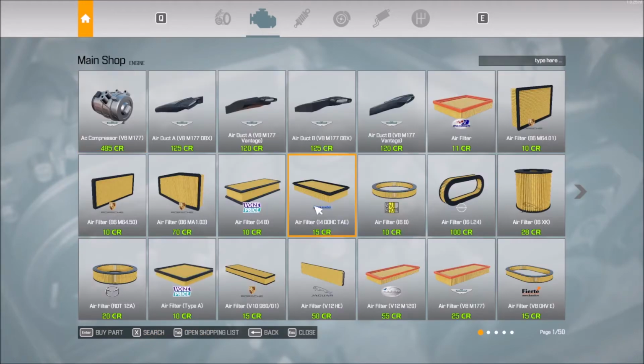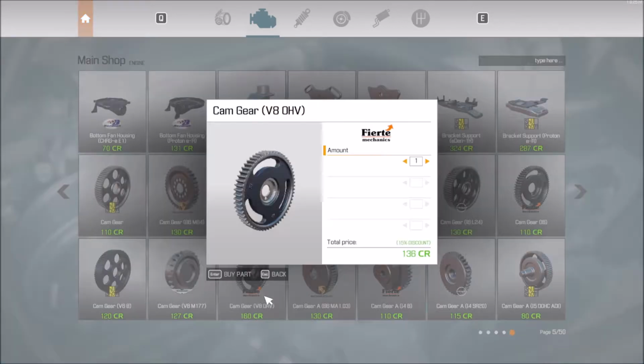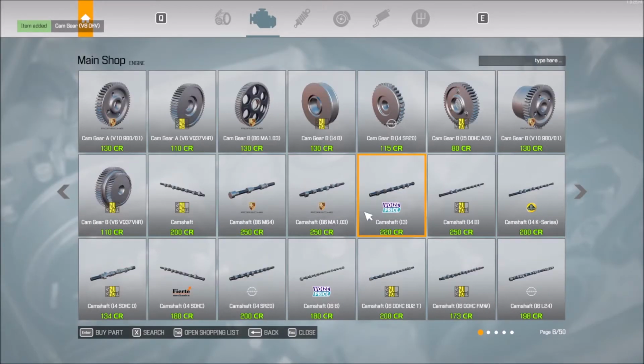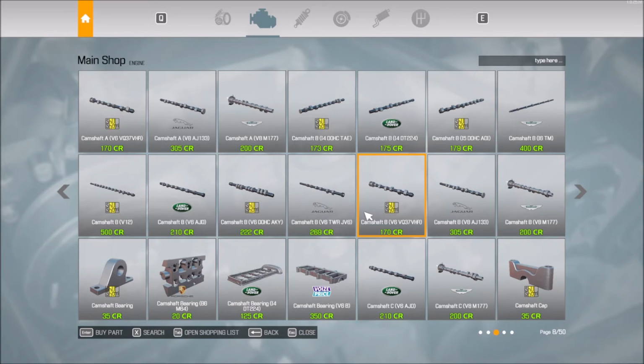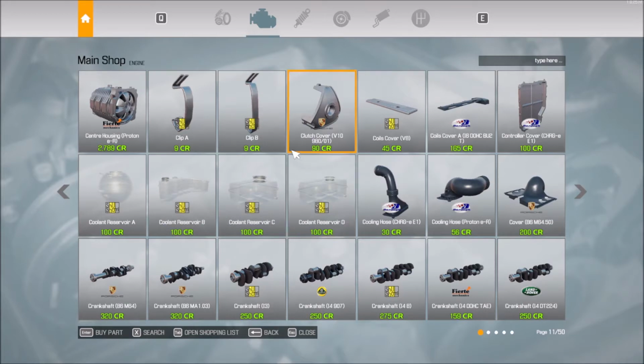Okay, so here we go. Let's go ahead and get down here to the... I do need a cam gear, but I need it for that one right there. Okay, camshaft I'm going to get in the other shop along with the heads, so that's going to be a thing. Carburetors, I think we're going to try and stick with the performance carburetors, I think. So we're going to stick with that. We do need a couple of those clips for the distributor.